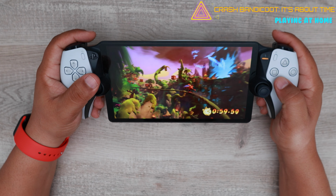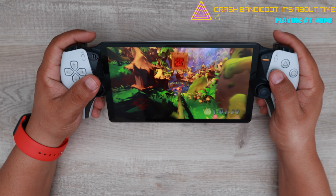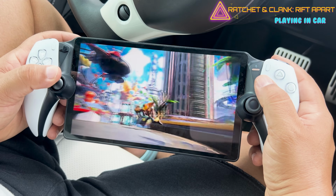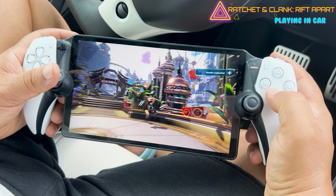SG4150P chip processor. Yes, I know the drawback is that the device is a streaming device in which you cannot play games locally, and at first it was really hard to play outside of the house, but with every update Sony has provided, the PS Portal has become better.